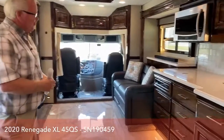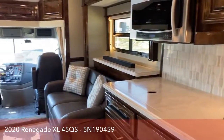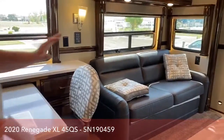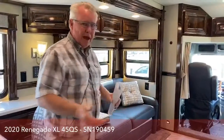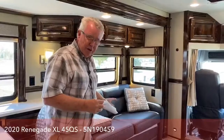Now, this is a beautiful interior. It's hard to deny that Renegade does a great job as a company with their interiors, their high polished tile, solid surface countertops and backsplashes. This happens to have Flexsteel furniture since it's a 2020. The Icon's going to have Villa. Now, the difference between a Villa furniture package and a Flexsteel, it's about 2.5 times more expensive. That might be 25 or 30,000 more in the Icon to get the Villa furniture.